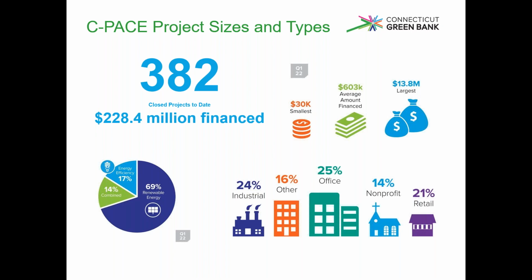And so one of the things that CPACE requires, and a lot of you might know this already, we have something called the savings to investment ratio, which is basically that we have to demonstrate that there are more savings than cost over the lifetime of a measure we're underwriting.